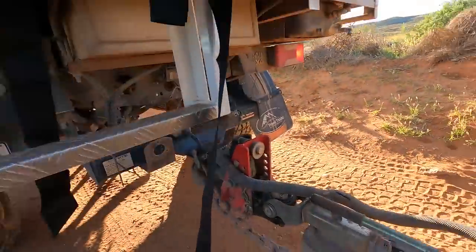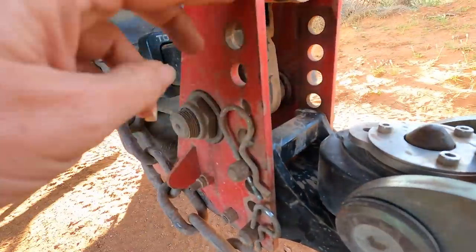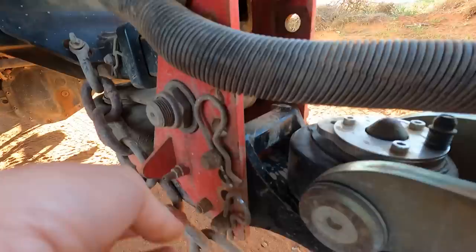Alrighty, our preparation is what helped us there. We lowered our air pitch onto the lowest one. I'll quickly show you that. So this here has been lowered. Normally we're in the middle, I think, and we put it on the lowest. And that is what got the back of the caravan up on that angle to not scrape.